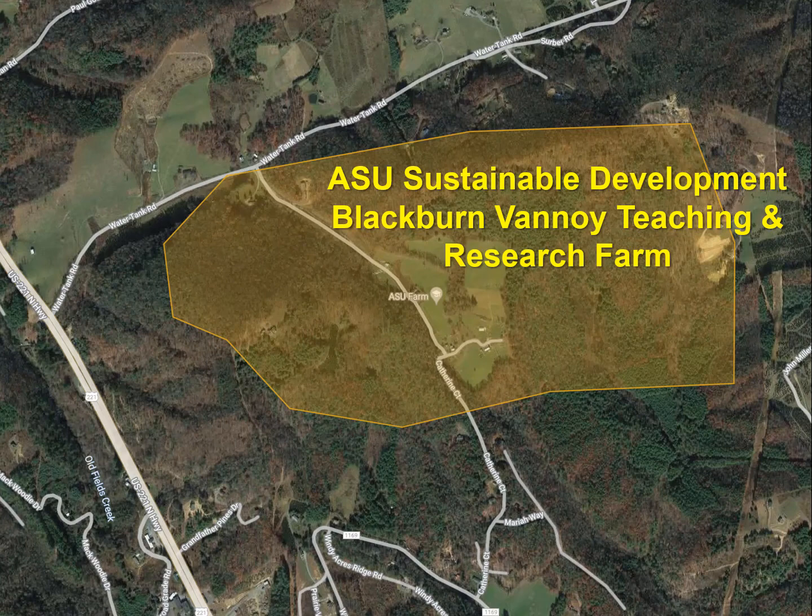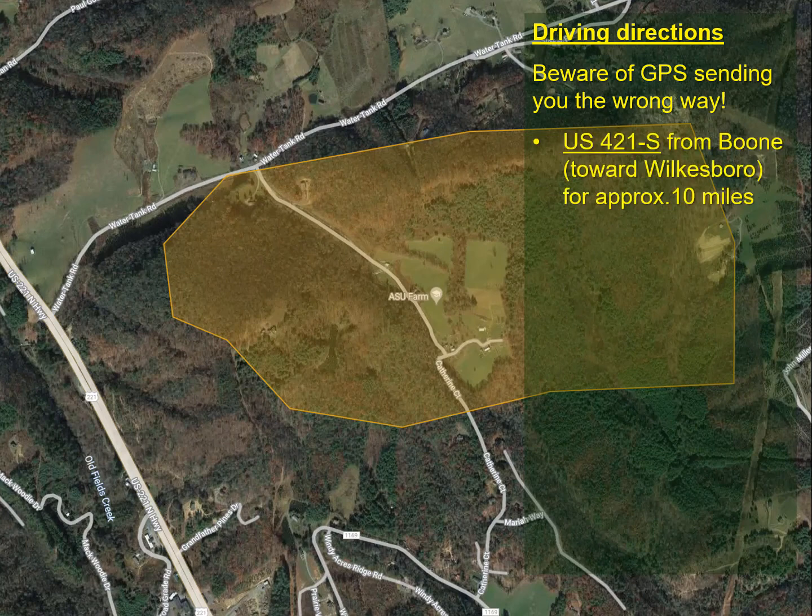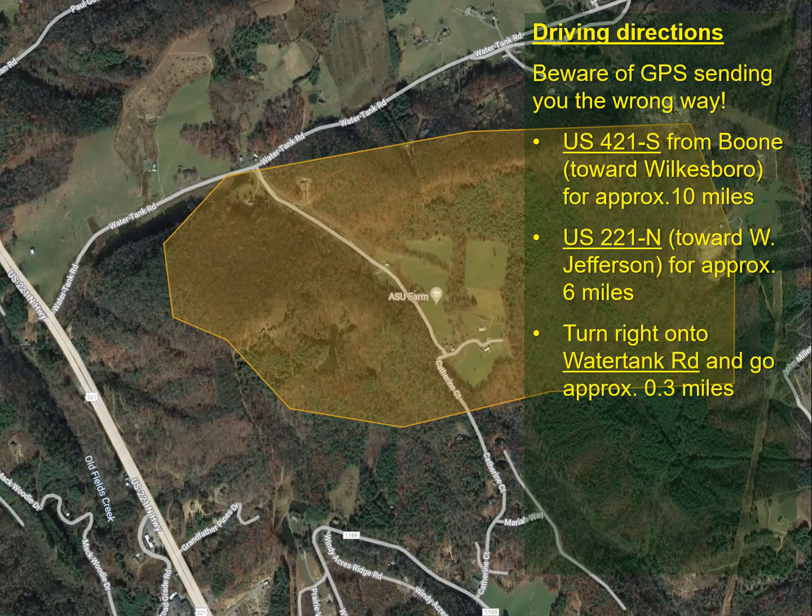And we have a PDF with the directions how to get here and who to contact posted on the BioBlitz website. This is one of the places, if you want to go there, beware that GPS might send you the wrong way. They do not want people driving through the farm. So you should be coming up on Water Tank Road and then take a right turn onto the farm. So take 421 south from Boone towards Wilkesboro, and then take the ramp onto 221 towards West Jefferson, and after approximately 6 miles, turn right onto Water Tank Road. Do not turn before Water Tank Road, even if your GPS tells you to do that.